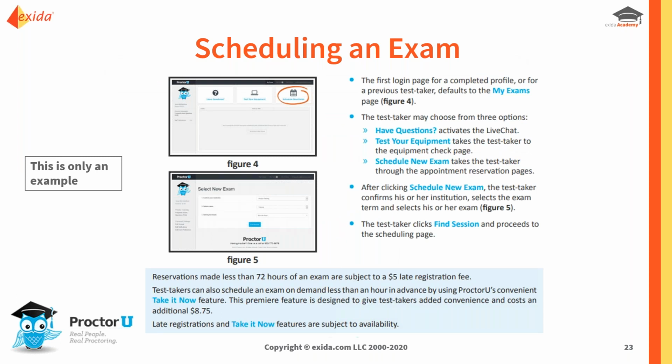Now, when you create this account within ProctorU, because that's what you're going to need to do when you want to schedule your exam, what you'll notice is that you're going to have the ability throughout the entire process to reach a proctor. It's going to be live chat. It's 24/7. There are real people. You're not talking to a computer.